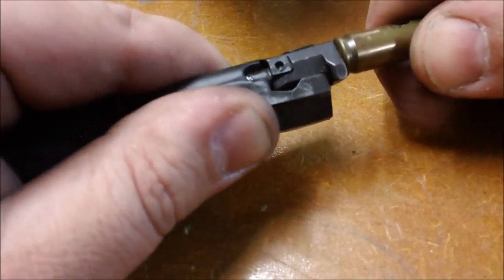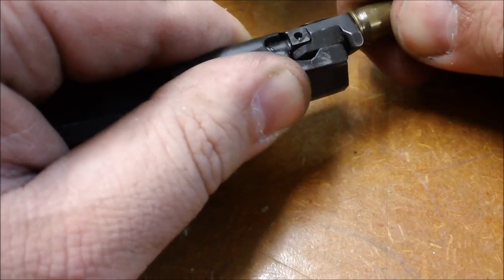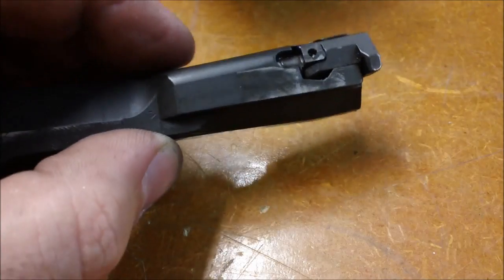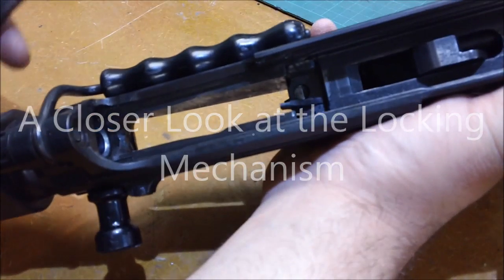You can go both back and out. That cleared 99% of the issues they had with the FAL malfunctioning in the field. Sorry for the weird angle.